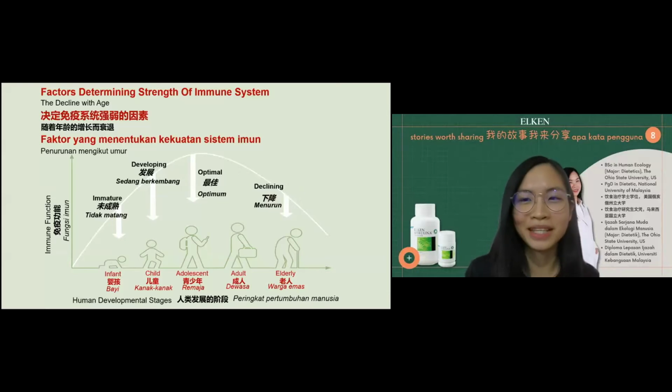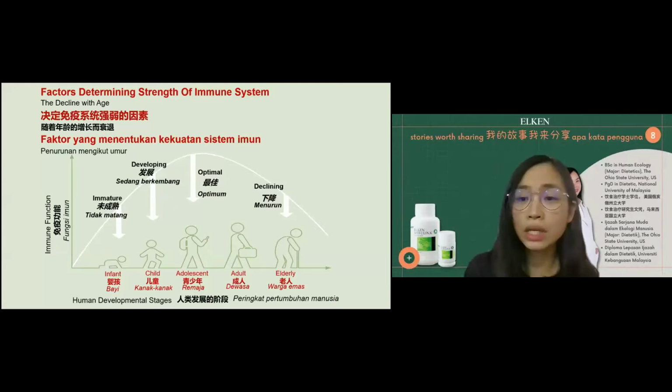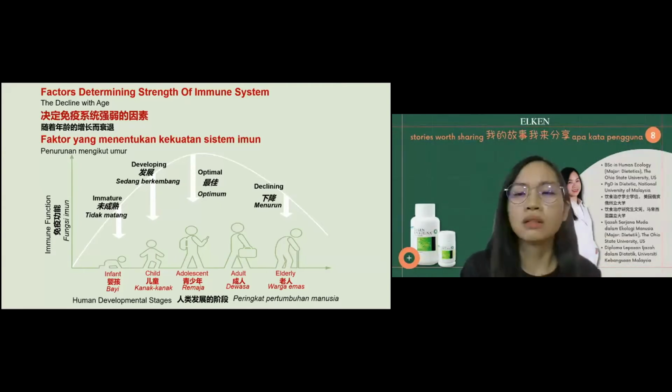Now, let's have a look at humans' immune system. Why do all immune systems vary? What factors determine the strength of each immune system? So the first factor is our age. Newborn babies or infants, their immune systems are not fully developed, so naturally their immunity is weaker. And in later years, based on their surroundings, dietary intake, vaccination, etc., their immune system would progressively start to develop, and their antibody levels would also gradually increase.